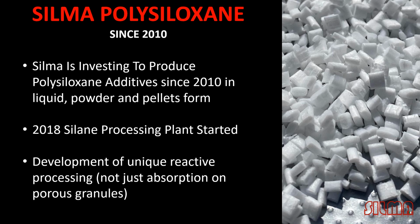In 2018, as I already mentioned, we started with the processing of the silicone plant to do reactions between different silicones and to modify the existing silicone to produce tailor-made products. And also, we developed a unique reactive processing to produce pellets. We don't transform liquids into pellets by absorption of the liquids in porous granules. The pellets that you can see in the picture are extruded. So all Silma additives are extruded in a double screw extruder, so they are completely processed and mixed, not just physically absorbed.